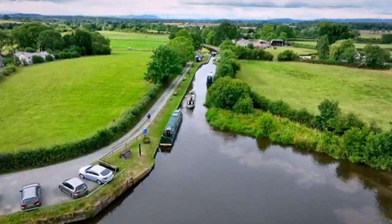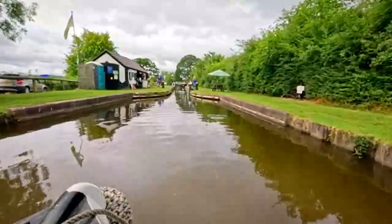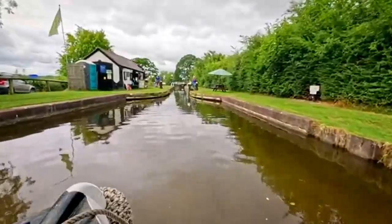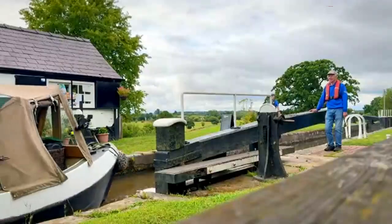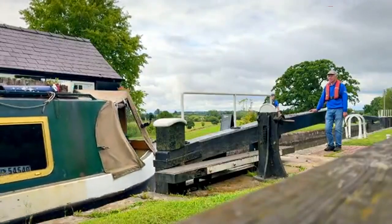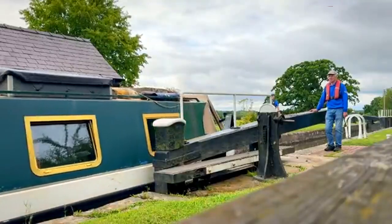Right, here we go. I'm on a brand new canal for me, the Montgomery. I'm about to go down through some locks. Some lock keepers waiting. I'm thinking this is going to be a slightly different vibe to the Llangollen because they only allow 12 boats to go through these locks per day, so it should be a lot quieter, is what I'm thinking.